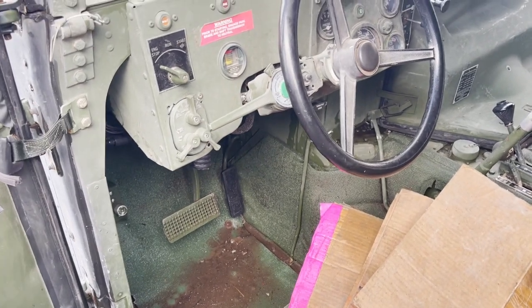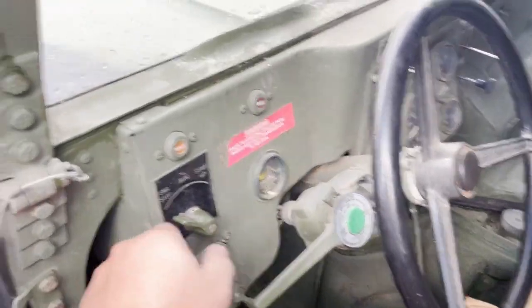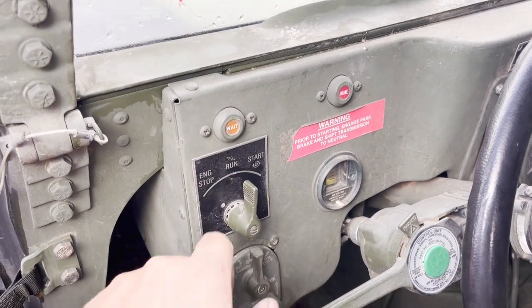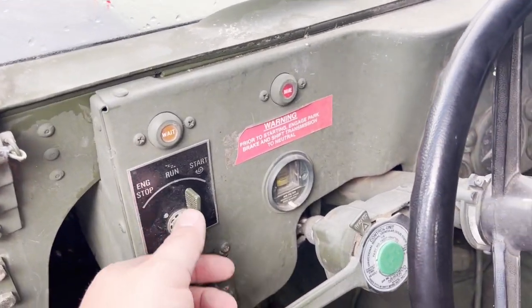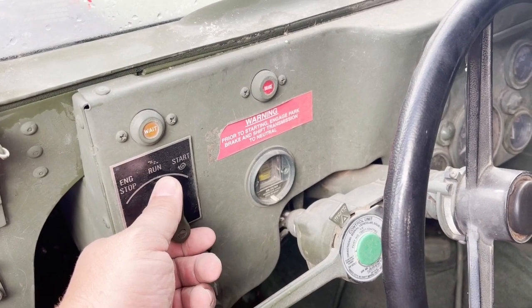Well, let's fire one up real quick first. So anyways, you turn this thing on, and I guess the wait light's burned out. I don't even know if it's going.